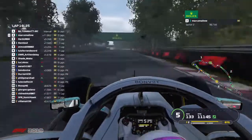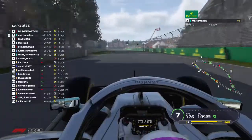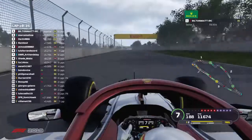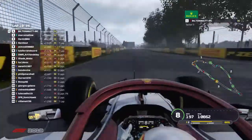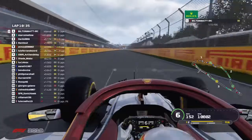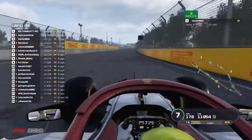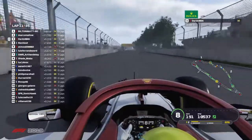Marks Mello just narrowing the gap down on Bilton on these fresh pair of mediums as Bilton comes out of turn 11 and 12. Maybe we might see him pit this lap, 9 laps over the mediums, maybe going for a one-stop strategy if he can hold these tyres out. As we see him go into Wall of Champions and not going through the pit lane. Marks Mello now extending on Dark as he now comes out of turn 12.